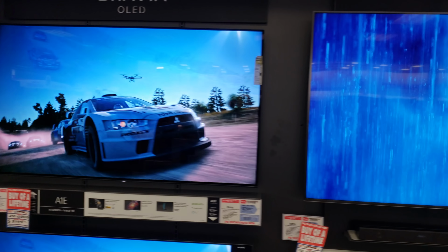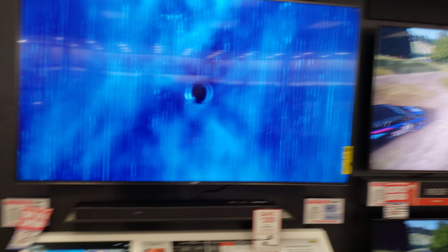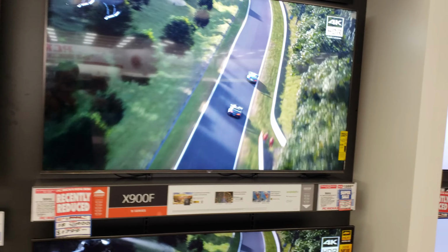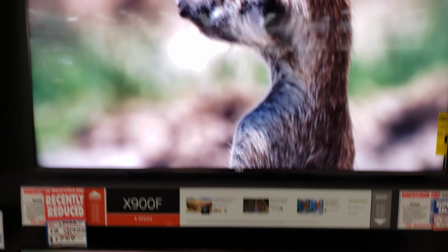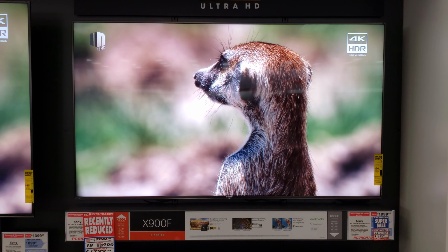I mean, really, really beautiful. The 900F on its own. Now, for you guys that also want to know what a dead pixel looks like, can you see that? That's a dead pixel. The 900F on its own, very, very impressive.